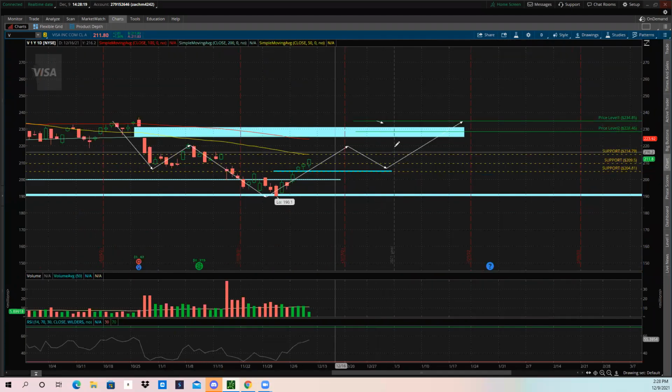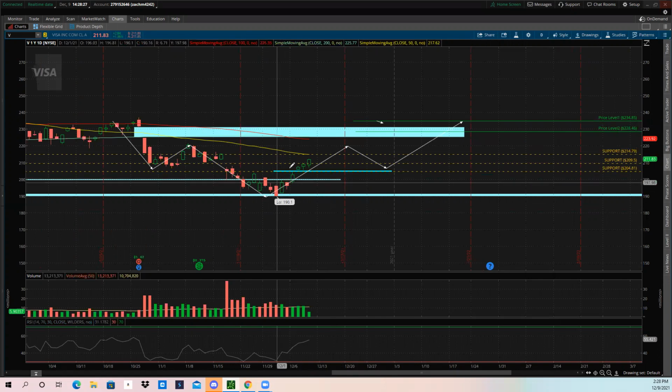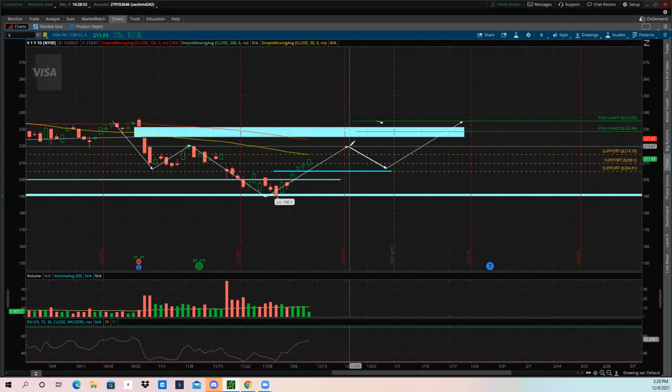And, you know, like I said, we're recovering very well. We're heading towards that gap fill. All right. It really seems like it wants that gap fill, but we have some major resistance levels to get past. Okay. We have to get past 215 basically, and then 220. All right. And if we can break past those resistance levels, I see us filling the gap.